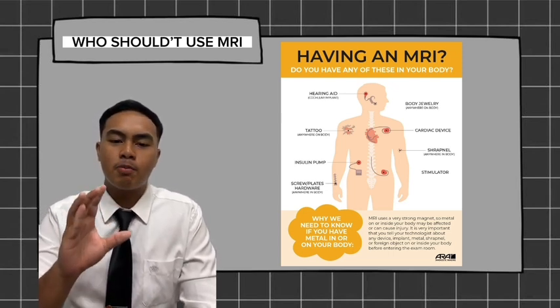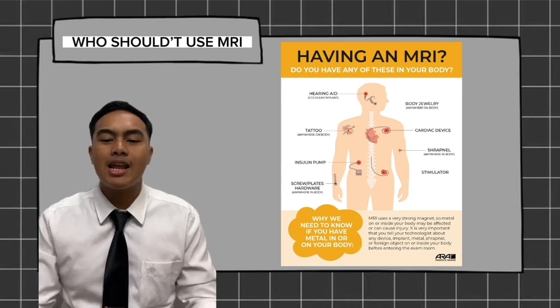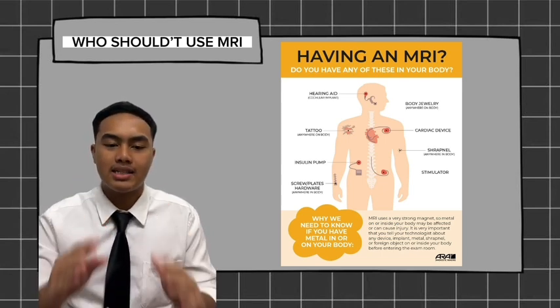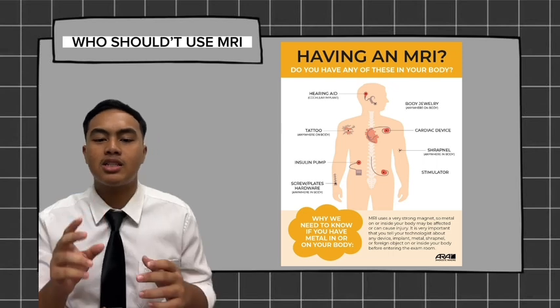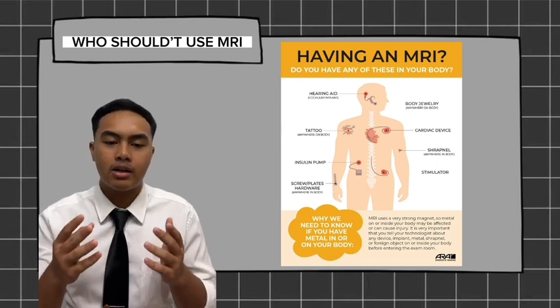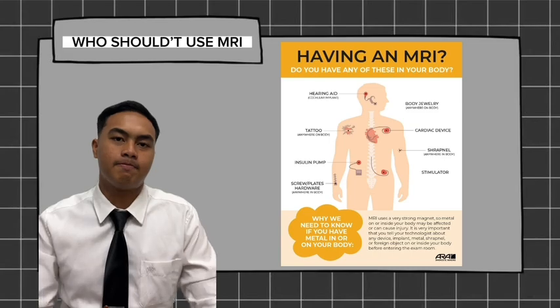If your healthcare provider recommends an MRI scan, they will ask detailed questions about your medical history and any medical device or implants you may have in or on your body.